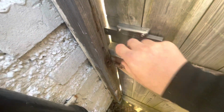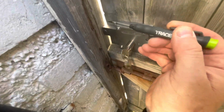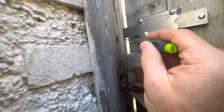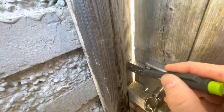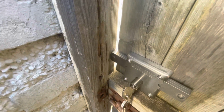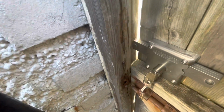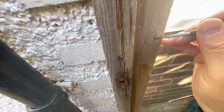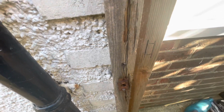Right, let's get this marked up with the tracer. We're using the tracer pen today. So somewhere there, and somewhere there, somewhere there, and then we're looking roughly, oh, where it was now, somewhere here, there. Right, so that's our cut out.